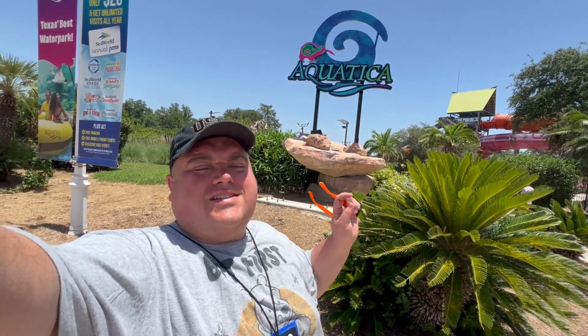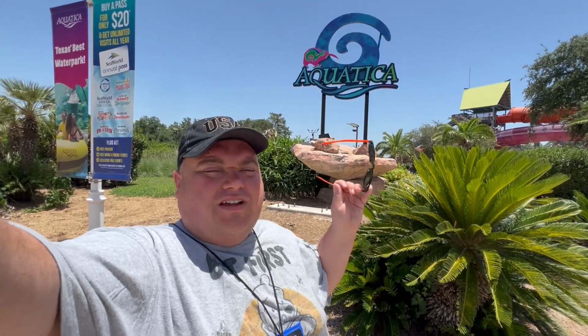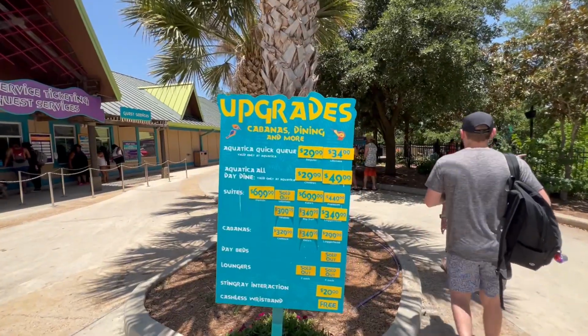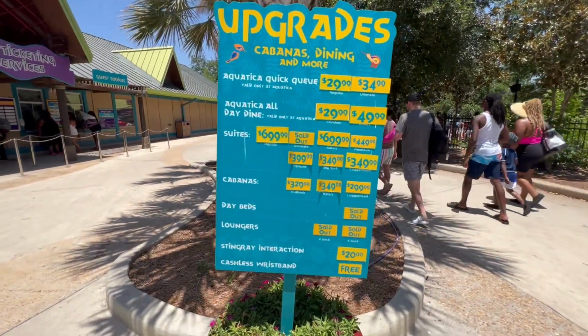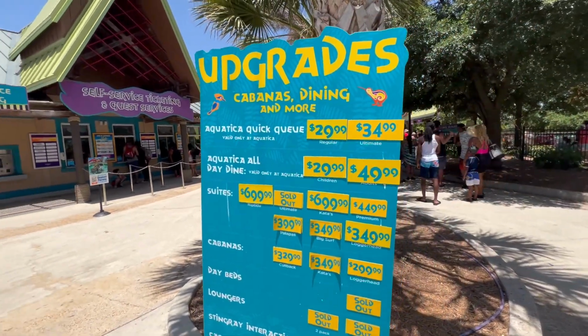Join me for a fat-tested plus-size walkthrough of Aquatica Water Park by SeaWorld here in San Antonio, Texas. Here's some of the pricing for those of you interested. That's crazy. Those suites are insane.